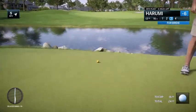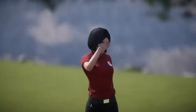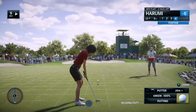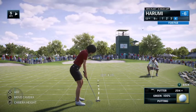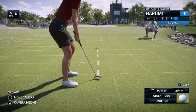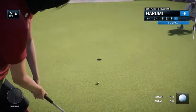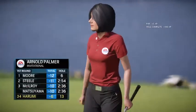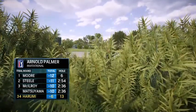That's a bit disappointing. I guarantee you, though, she thought she had that one. This for par. Frank, you can see by the reaction, it has been that kind of week. Just a few too many pars.